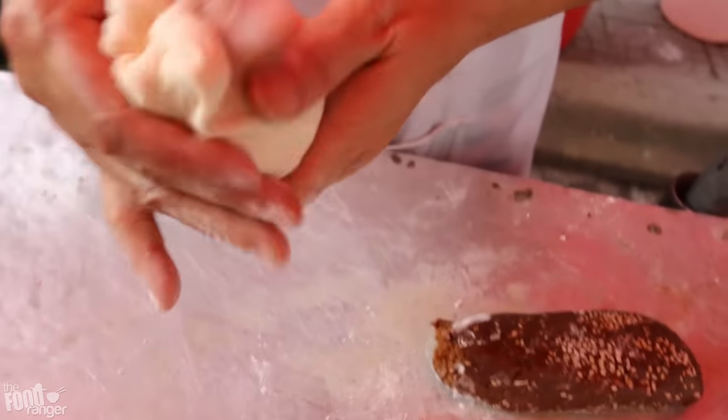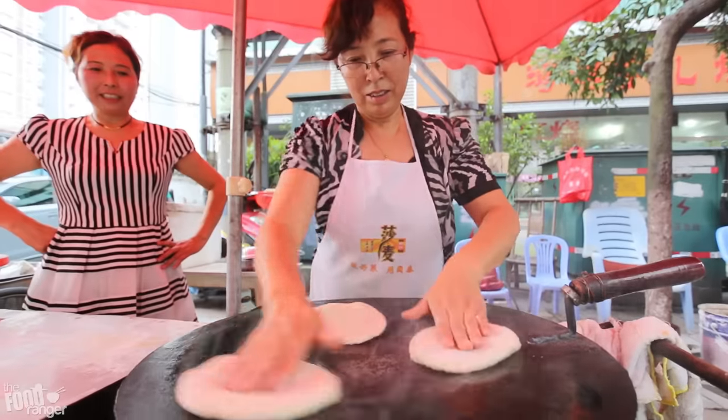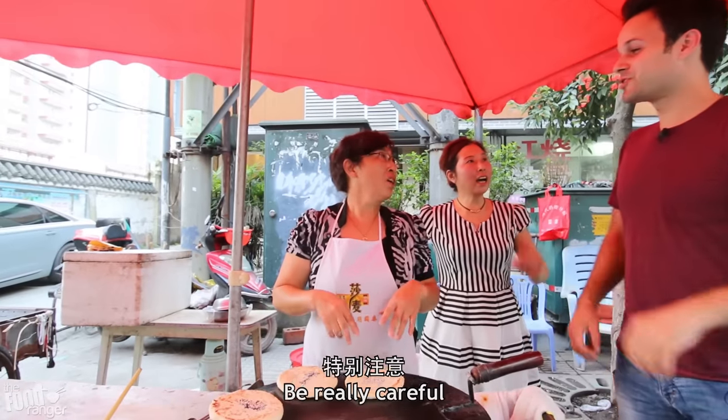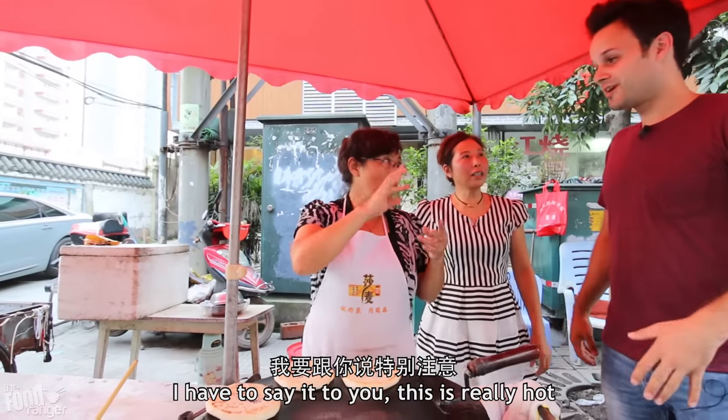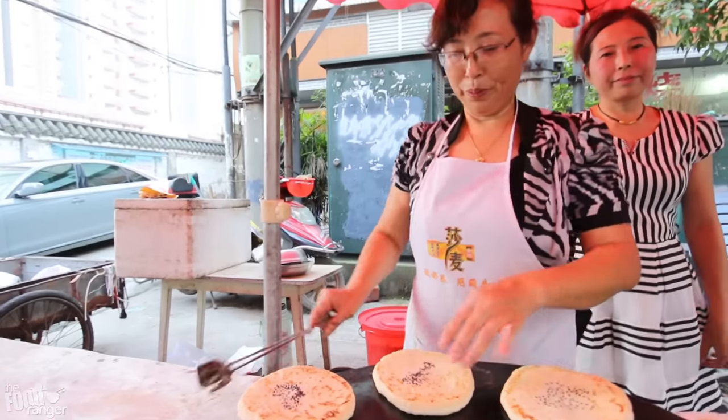And next up, I went to try another specialty Chinese street food found in Leshan, the hongtang bing. It's a dark brown sugar pastry, quickly crisped, and then baked in a coal oven on the street side. Oh, that looks really good.